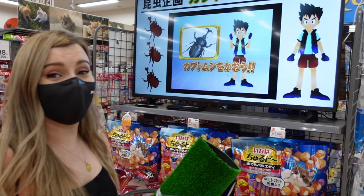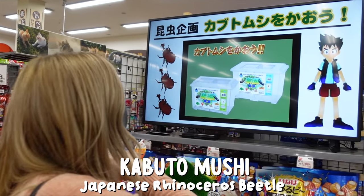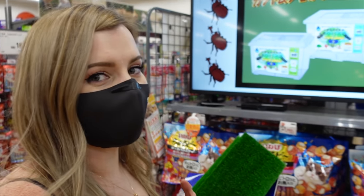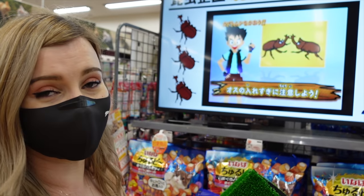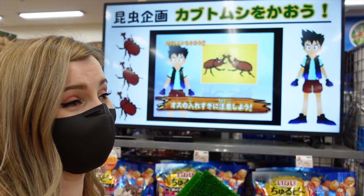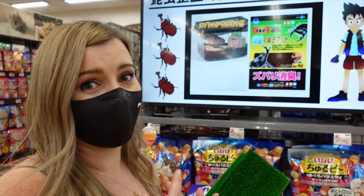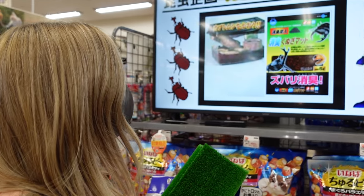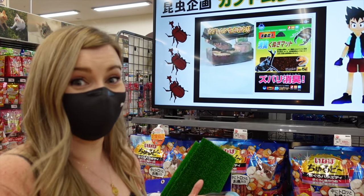In the summer in Japan, all the children get excited about catching beetles, kabutomushi. Honestly, even if you don't like insects and creepy crawlies, kabutomushi are the cutest little thing. I used to have some as a pet. If you've been following me for a really long time, you might remember them. You can catch them out in the wild, you can buy them at pet stores. But yeah, so in the summer, all the kabutomushi catching gear pops up in home centers in Japan.